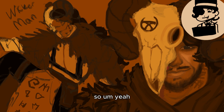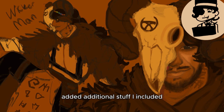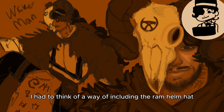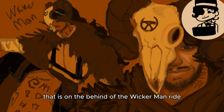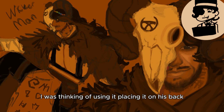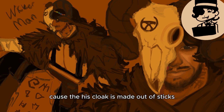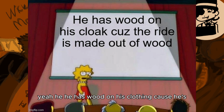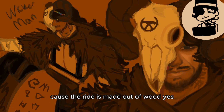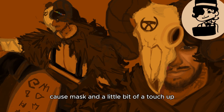Anyways, so, yeah, I've messed around with the colors. I've done a little bit more painting, added additional stuff. I had to think of a way of including the ram head thing that is behind the Wicker Man ride. I had no idea where to place it. I was thinking of placing it on his back, but I felt that would just be too much because his cloak is made out of sticks because he's wood. Yeah, he has wood on his clothing because the ride is made out of wood. So I placed it on his face, his mask, and a little bit of a touch up.